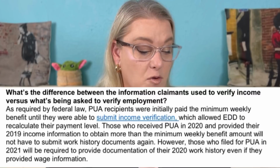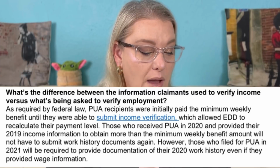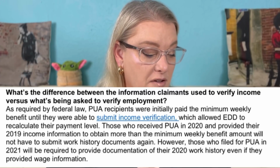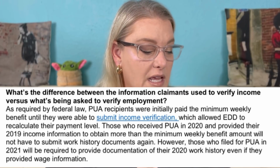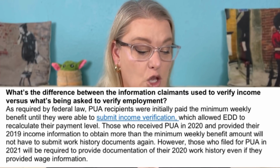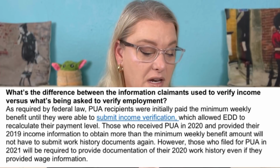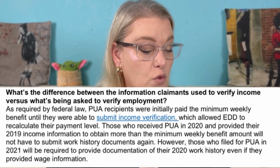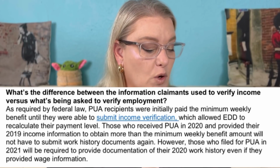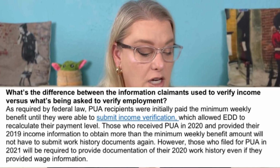What's the difference between the information claimants use to verify income versus what's being asked to verify employment? As required by federal law, PUA recipients were initially paid the minimum weekly benefit amount until they were able to submit income verification, which allowed EDD to recalculate their payment level. Those who received PUA in 2020 and provided their 2019 income information to obtain more than the weekly benefit amount will not have to submit work history documents again. However, those who filed for PUA in 2021 will be required to provide documentation of their 2020 work history even if they provided wage information.